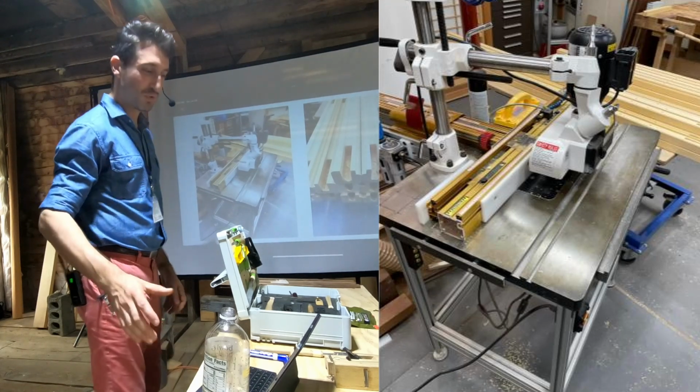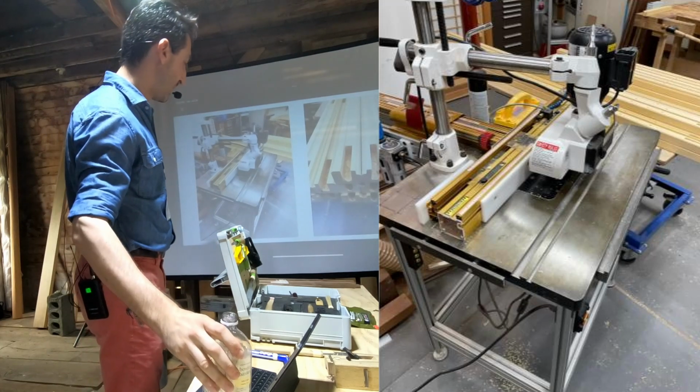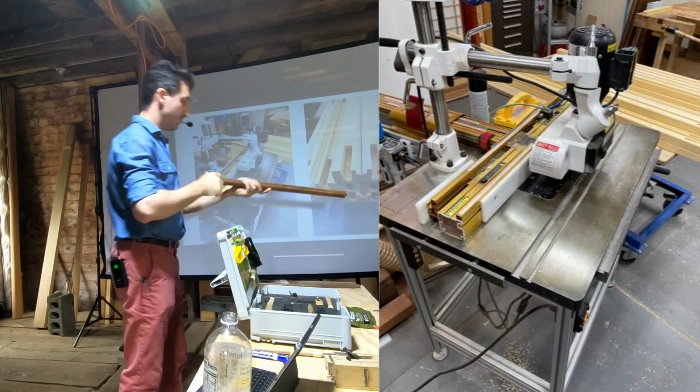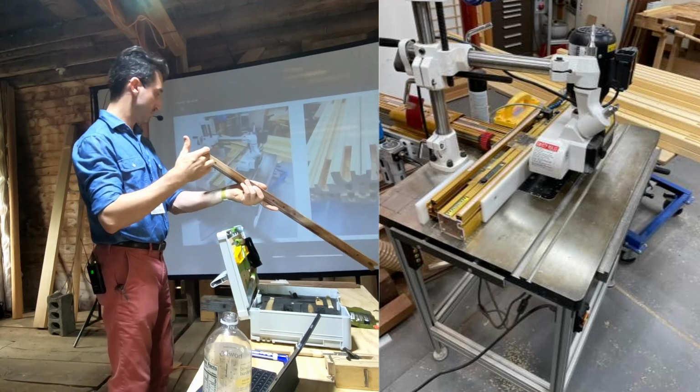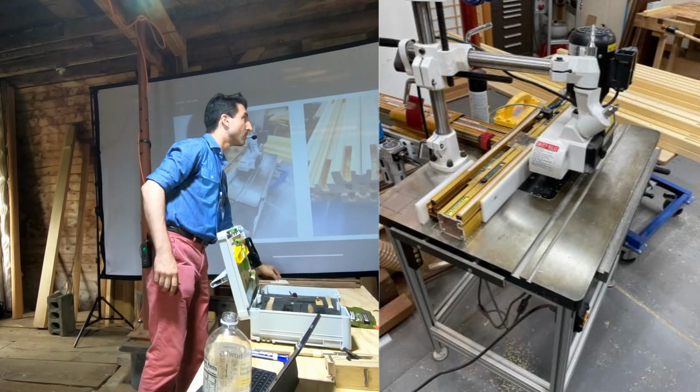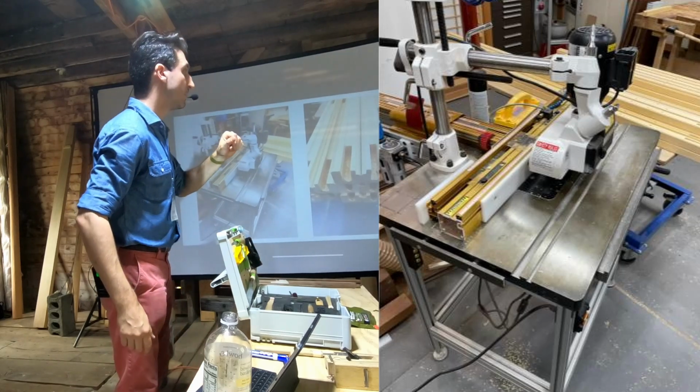So you can put those on a router table, and I use that to make the chamfers all the way around. The chamfers at this stage are made so that they engage with that Jiguchi joint. So you climb cut those with the power feeder? Yes, always climb cut.